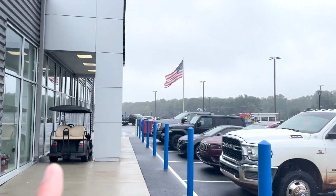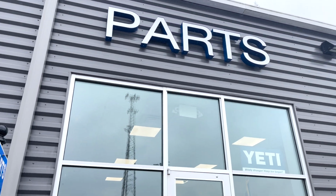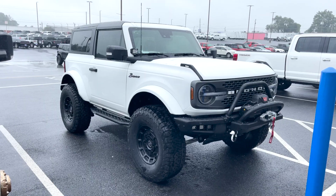Richard Dove sold this one here at Akins. You got Akins right next door, our Willies accessory store here. You got Ford, Chrysler, Dodge, Jeep, Ram parts right here, y'all. Let me know what you think about this rendition.